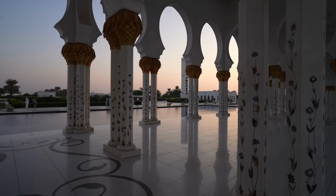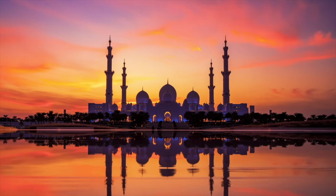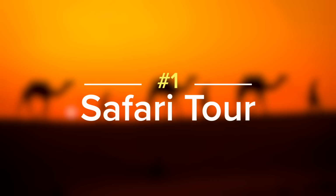Another thing to keep in mind is that this is a place of worship, so please be respectful. The security guards do not want you touching each other in photos, giving peace signs, or basically any movement other than smiling. Now, coming in at number 1, the safari tour.